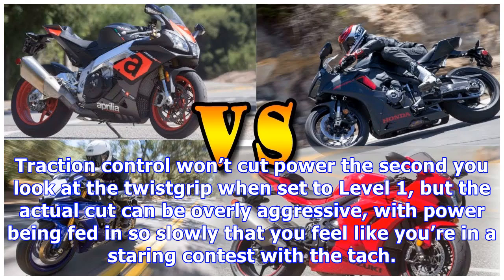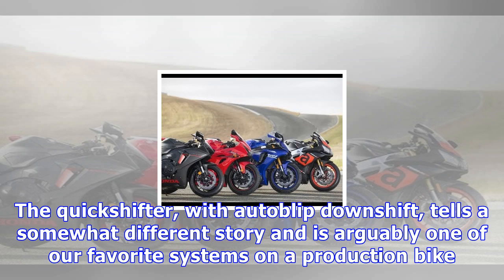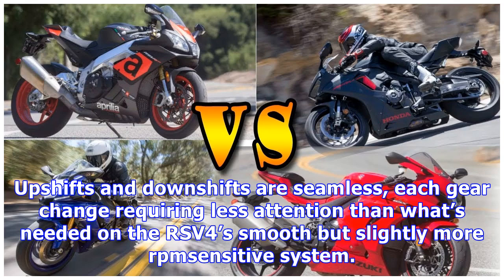Other downsides: the on-off throttle transition is most aggressive on the Honda and takes time to get used to, even if the transition gets smoother at higher RPM. Electronics are admirable in terms of the operating window. Traction control won't cut power the second you look at the twist grip when set to level 1, but the actual cut can be overly aggressive, with power being fed in so slowly that you feel like you're in a staring contest with the tach.